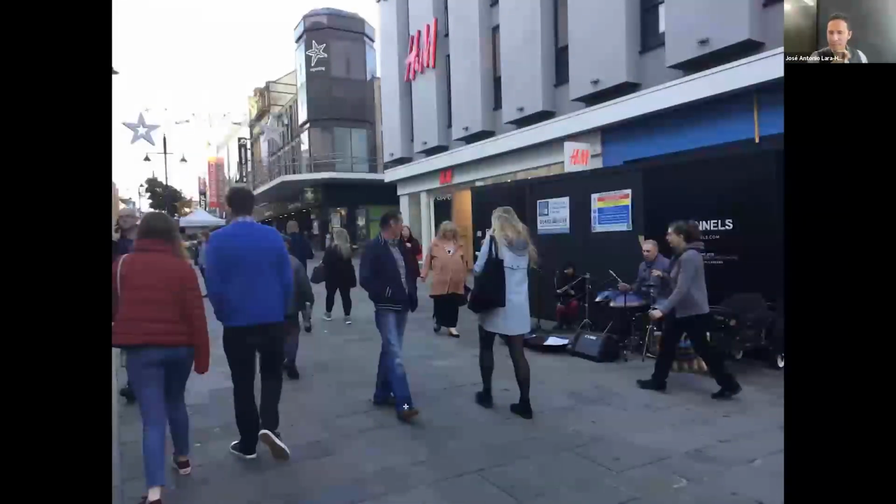And this is another picture, but now we are in Newcastle in the UK. Well, we have many examples across cities of how artists and musicians temporarily appropriate streets in order to make their stages. Also, worldwide we have many political examples of this, and I don't want to go into that.